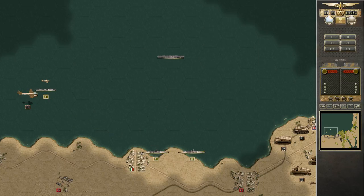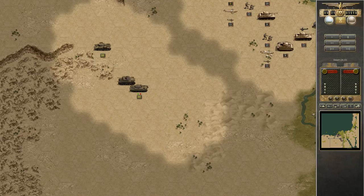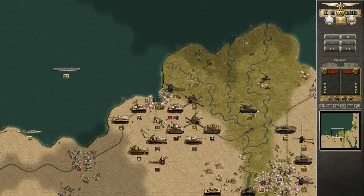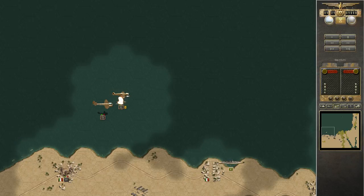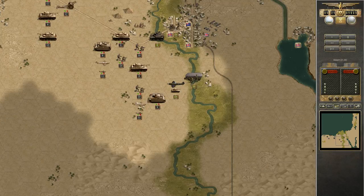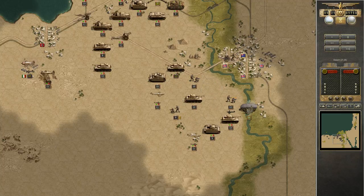Okay, battleship's trying to give us a bit of trouble here. Trying to get in behind our line there. Stuart moving up. Pretty bad position for that Stuart though, so I'm not really too worried. Yeah, there you go. Unfortunately, being on the bridge is pretty much the worst place you can be. Now, if you have artillery support, it can be potentially an okay place to be. It's still not ideal, but at least it will help you try to cross, and that's what we really need right now. Okay.